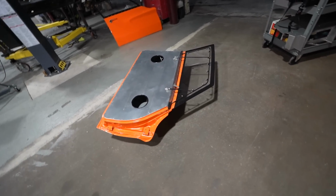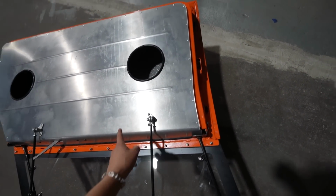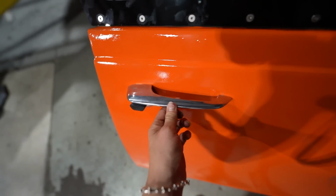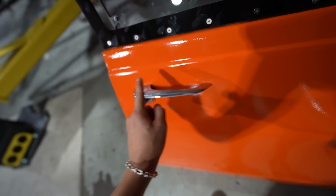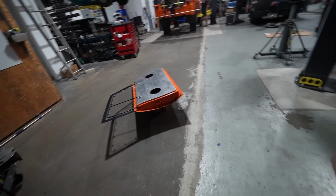For the first time, both doors are mostly complete with windows on them. I still have to do the door panel on this one, but Nitch got our handles on for the very first time. Bill was super stoked that he had found these handles, as they're actually original ones and in really good condition. So now both doors have those handles on them and windows.